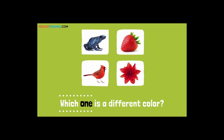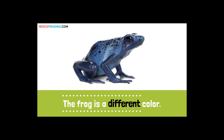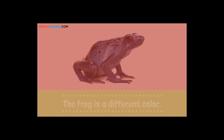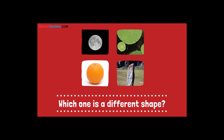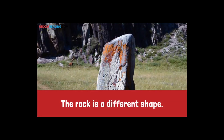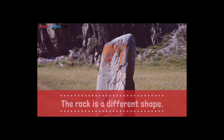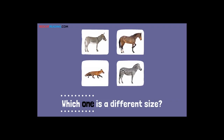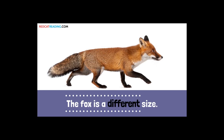Which one is a different color? The frog is a different color. Which one is a different shape? The rock is a different shape. Which one is a different size? The fox is a different size.